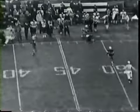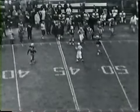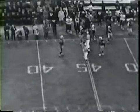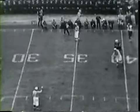Throwing deep. No good at the sideline at the 50-yard line. Ron Morris, the intended receiver, made a diving grab at it. Garney Henley defending on the play.